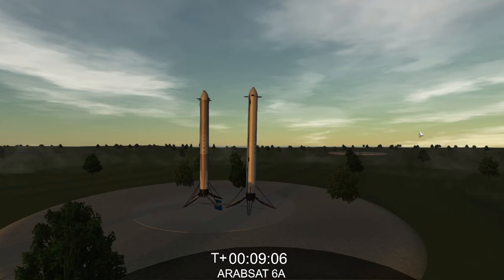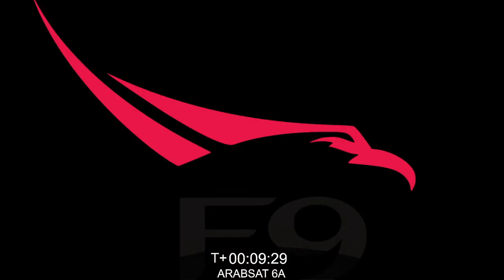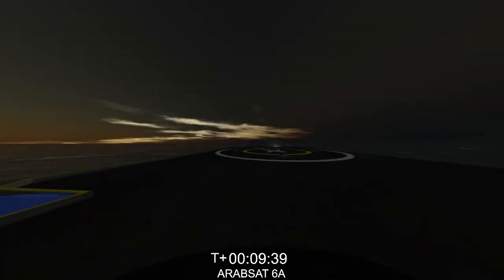Good orbit. Nominal orbit insertion. And we have that confirmed, good orbit. Now, coming up here in about 15 seconds will be the center core landing burn beginning. So again, as we mentioned earlier, this is going to be a challenging landing. Stage 1 landing burn is starting, landing on our drone ship, Of Course I Still Love You. And center core landing legs are deployed.